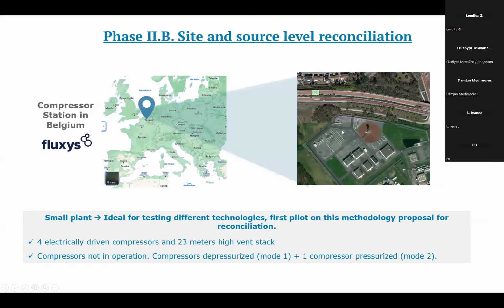And then if we zoom in on the actual facility, you can see an aerial view here. It's really a small plant. Wow, this starts to become very quick. If anyone knows how to manage the timer, okay, I'm not sure how to do it.